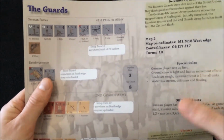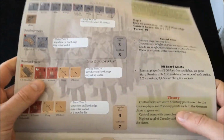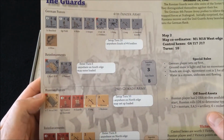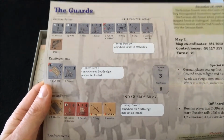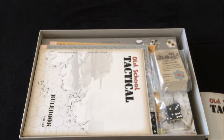All the scenarios have a name, a setting, some special rules, some additional information concerning victory conditions, and the list of the counters that both players will need to play the game. So that's nice because you can virtually see what you need, and it's a lot easier to search for the right counters when the scenarios are written in such a way. The booklet is in color, great to use, great to read.